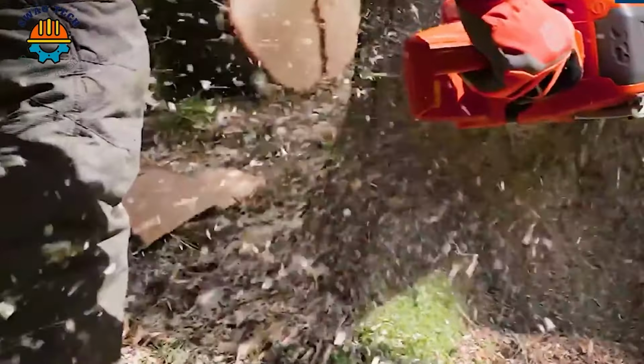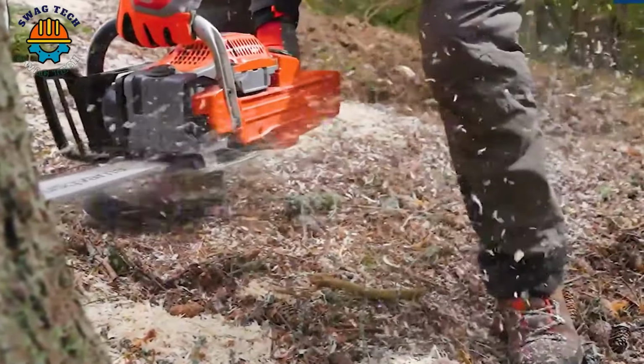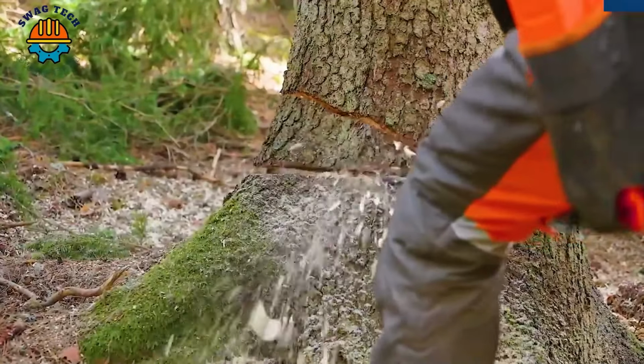Husqvarna chainsaw is one of the hottest products in 2024, with the ability to cut trees at a speed of 2600 revolutions per minute.